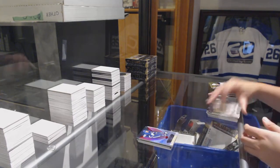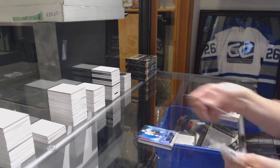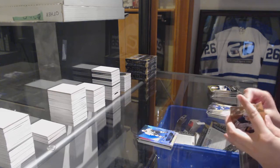Red for the Leafs, John Tavares. Blue for the Kings, Drew Doughty.